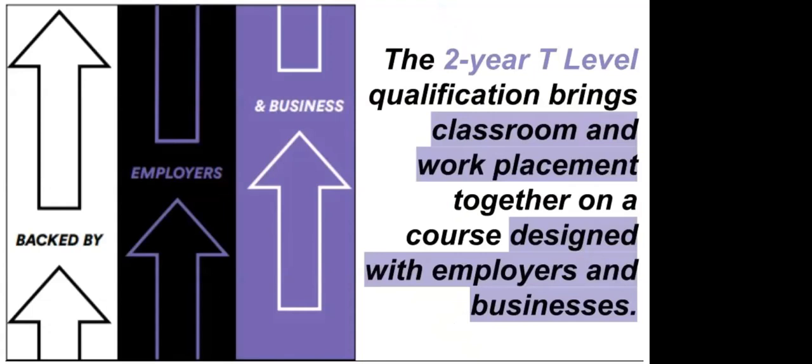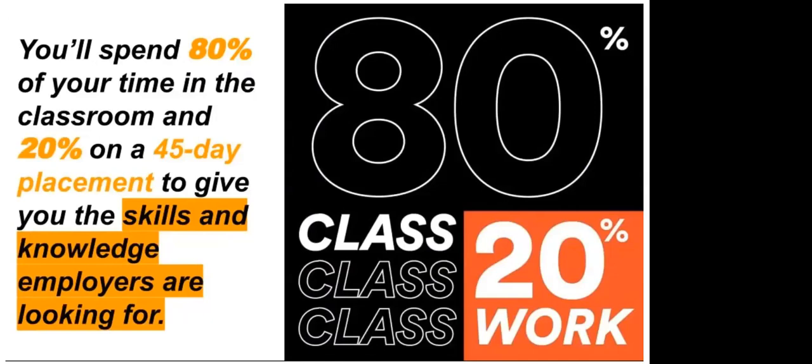So what makes the T-level different to both the BTEC and the A-level? It's still a 2-year qualification, but it's bringing together classroom and the work placement. And the government actually designed it with employers and businesses who actually built the curriculum to fit in skills shortages that we're experiencing right now. Unlike the A-level, in T-levels you will spend 80% in academic and 20% on industry placement.